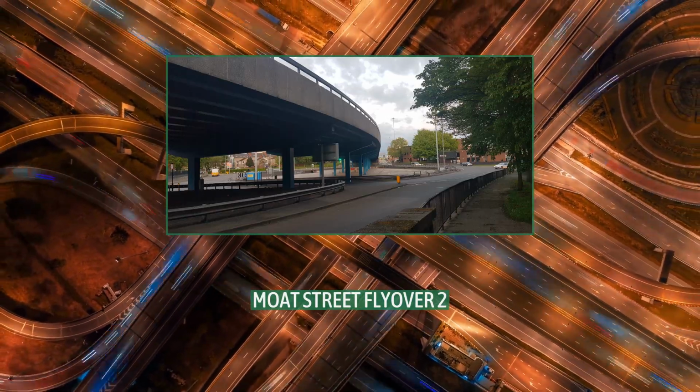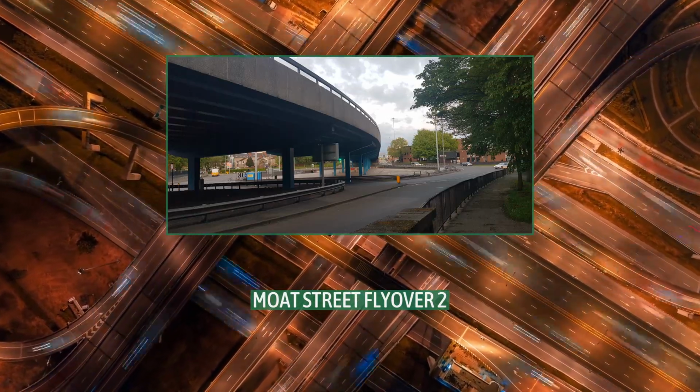Beneath the city's surface lies a network of tunnels, revealing a dark and fascinating history.